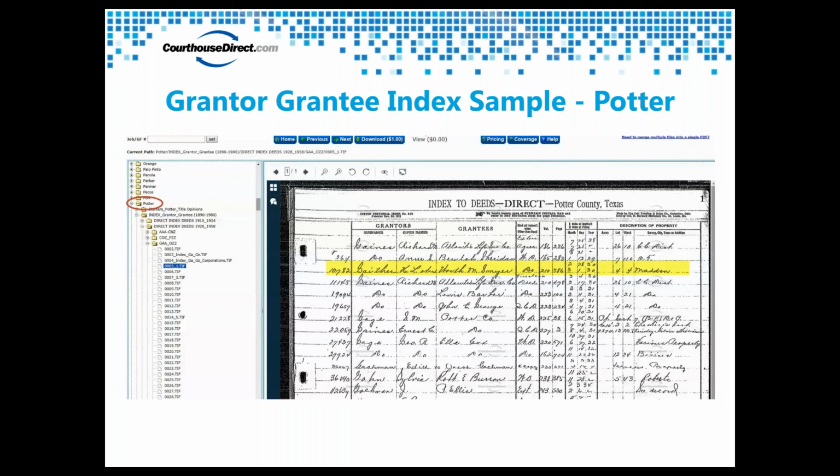So from here, again, Potter County is a little different in that they actually show in that very left-hand column the clerk file number of the document that was filed. You don't always see that in the grantor grantee indexes. It's nice when they put it in there, but we know that when we hand a document across the counter, immediately that document is stamped with a clerk file number, and then later it's put into a book that's assigned a volume and page number.